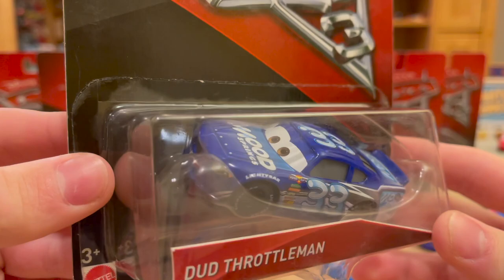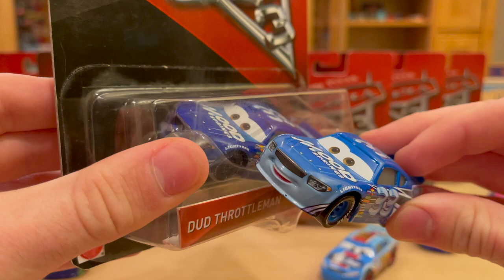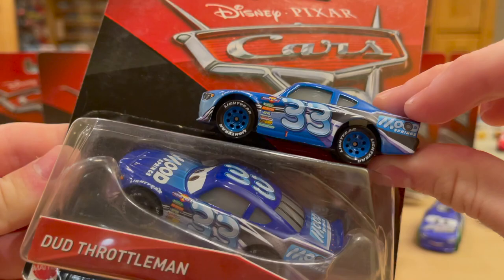And Dud Throttleman here, the Mood Springs racer, is completely dark blue. He was released like this, a much lighter blue and a white, kind of a bluish white front. So insanely different. You can see that. I'm not going to open these up. I mean, that would be foolish of me, but you guys can see there how incredibly different he ended up. He has blue rims now instead of black.